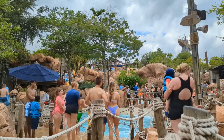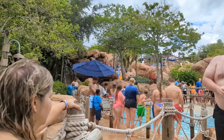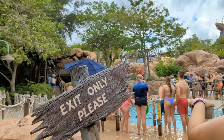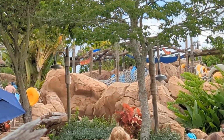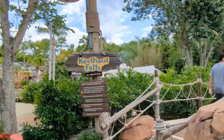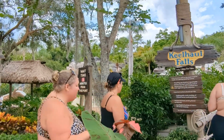We're here at Mayday and Keelhaul Falls. Those are the ones with the tubes that you carry. And there's actually a line to get your tube. And then there's lines to actually wait for the ride. I think they need to update their sign because it says 5 minutes from this point. I'm not so sure about that.